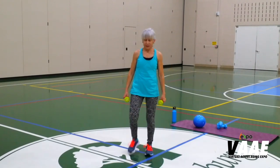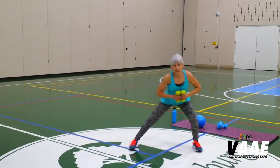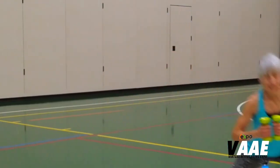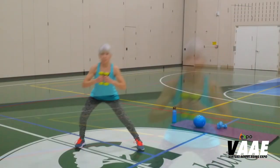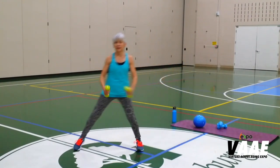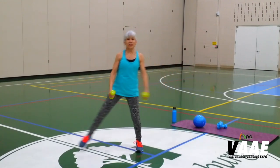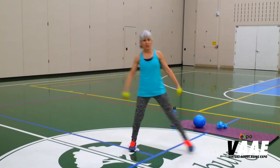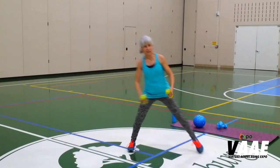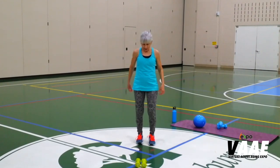Another muscle group. Okay, so holding our weights together, we're gonna come out and then do a lateral raise. Coming up tall, hips back. Now we're doing two of these. Sometimes I like to alternate balance work, strength, so I'm going to put my weights down, and we're going to do a balance challenge.